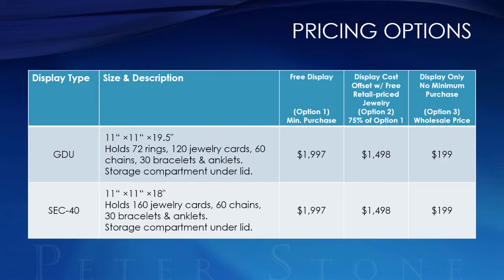You pay that. I'll give you more than $199 worth of retail jewelry. You sell it, you will get the display free by just selling the jewelry that I give to you free. The retail value of that jewelry, it's a simple offset. If you need more detail, please give us a call. We'll get you more clarity.